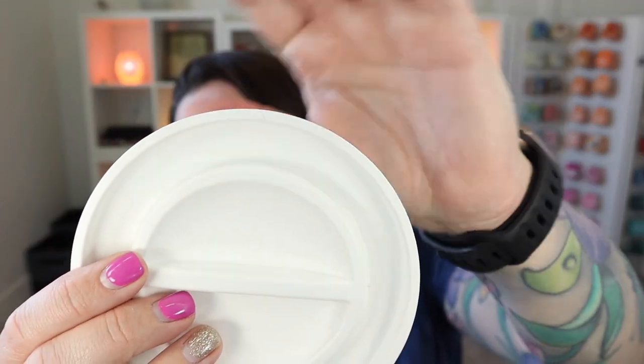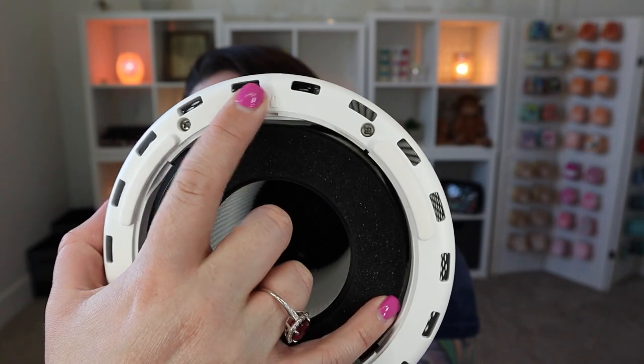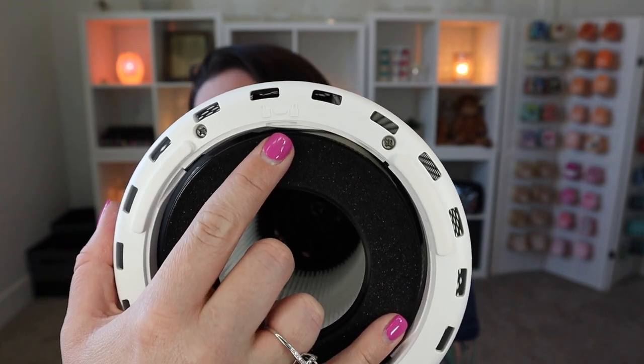Okay, so then you are going to line up this little door here. See if you can see, there's a little arrow right there. So you're going to want to line up that arrow. Underneath the filter, there is a little lock and unlock button. I don't know if you're going to see it, the little icon of lock and unlock. So you're going to line up that arrow with the unlock, the unlock lock.